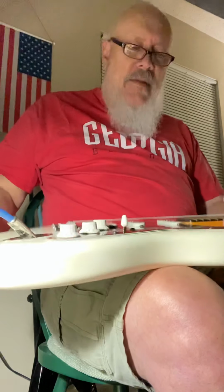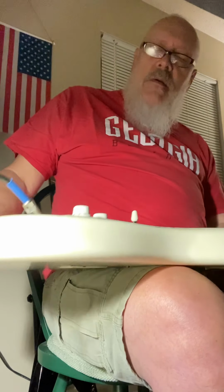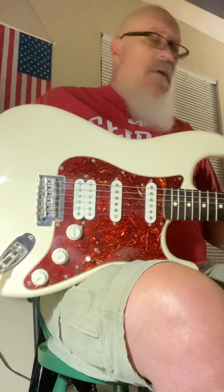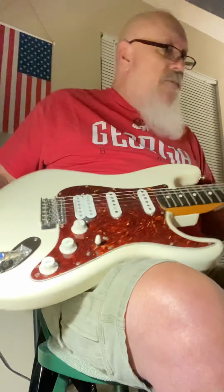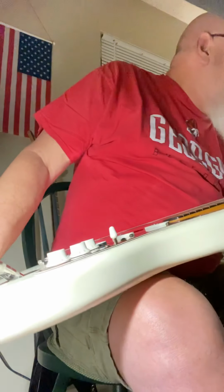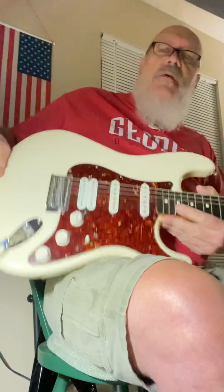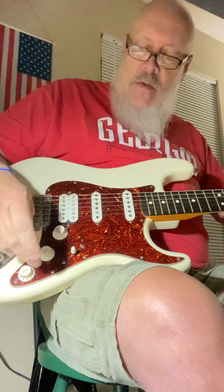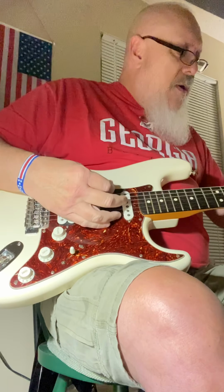Mexican Strat out tonight, my Lone Star. I think it was about a 2000, I don't remember what the year of this one was, but just got it out a little while ago.